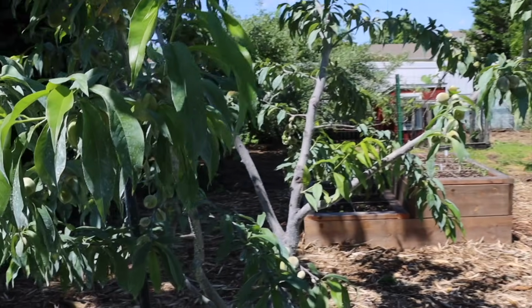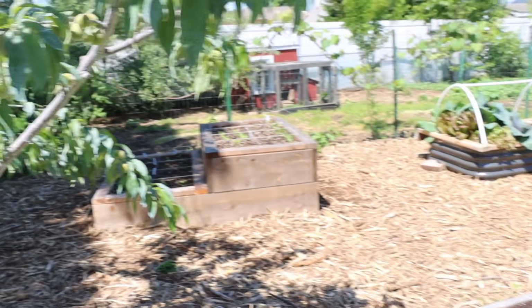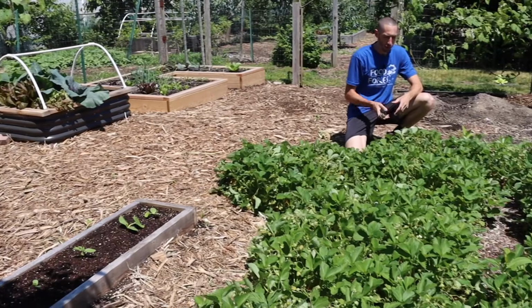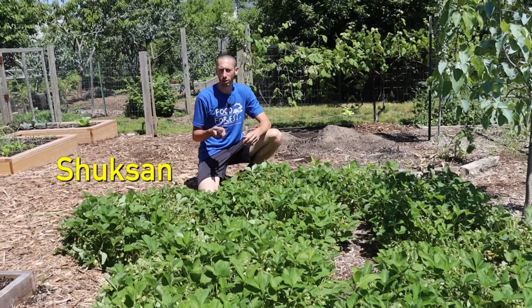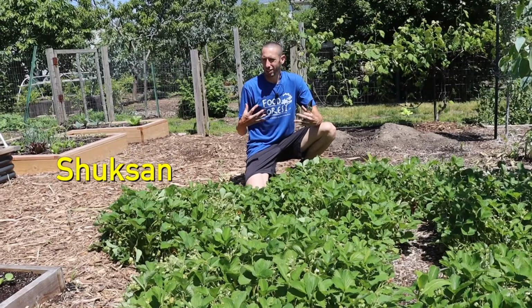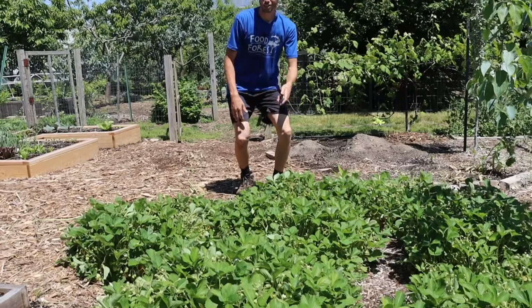And then we've got, these are my favorite variety of strawberries we have over here. That's why this is the largest section. And when the strawberries start to spread, I always move these strawberries to another section. These are the Shuckson strawberries. For some reason, I love the flavor. I love everything about them. They're my favorite one. Again, variety is so huge.